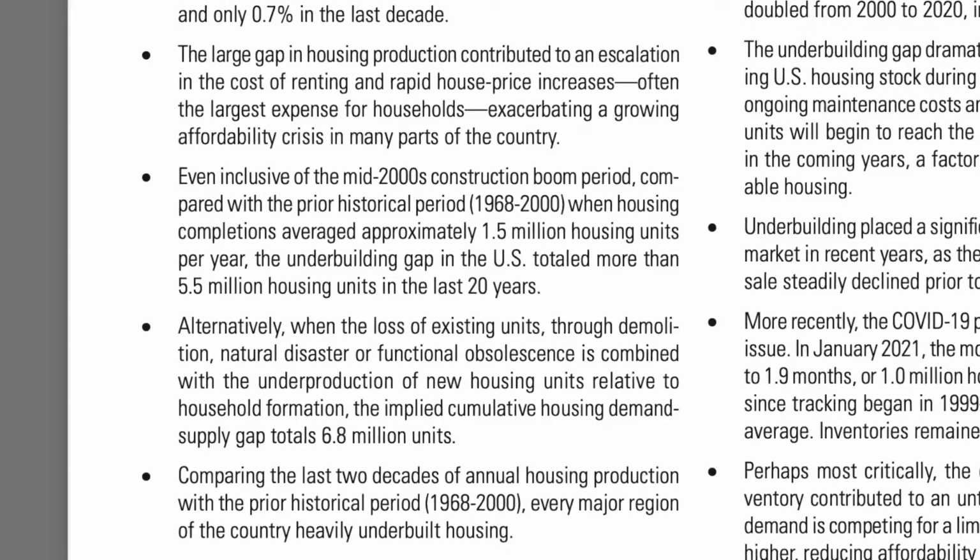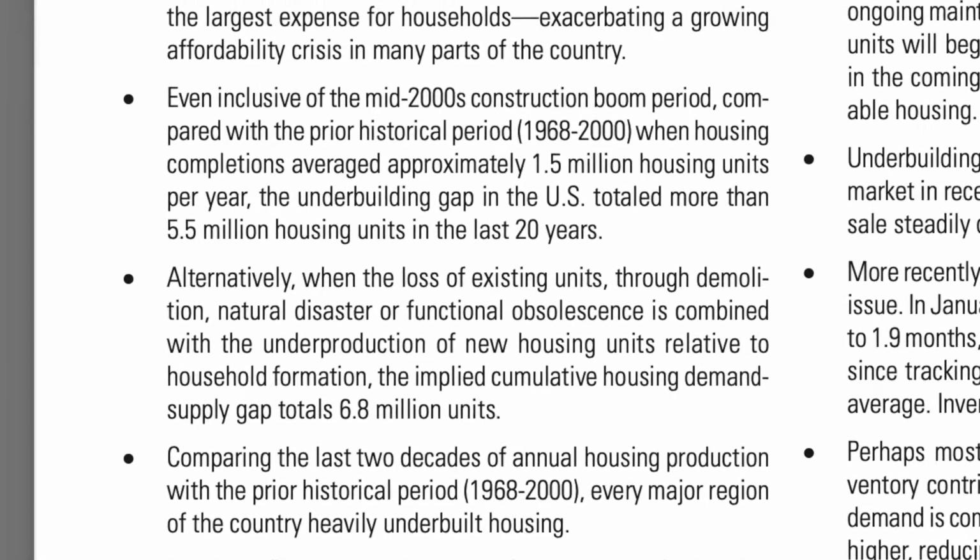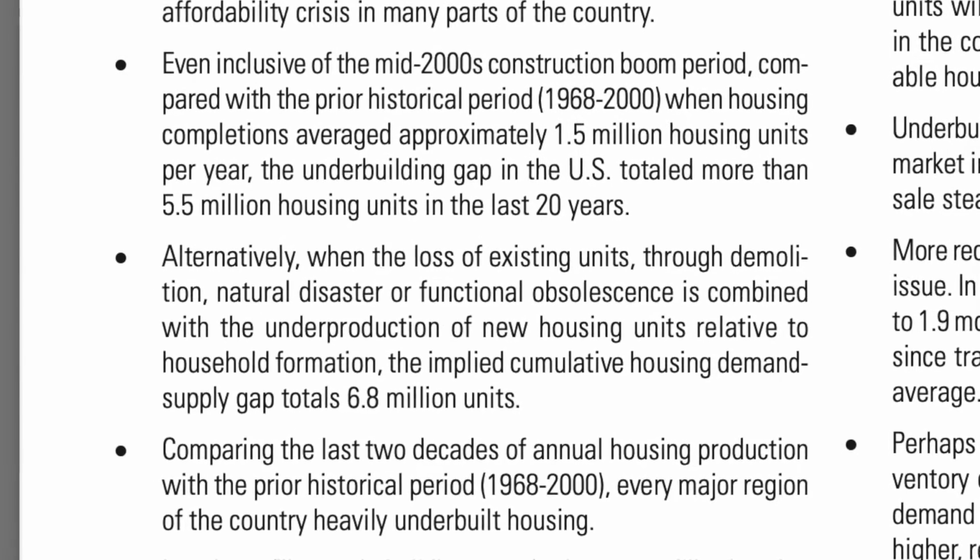And when combined with natural disaster or functional obsolescence of homes, the implied cumulative housing demand supply gap totals 6.8 million units. This shows that there's a severe gap between the number of homes that are built and the number of people who need new homes. New construction keeps housing affordability low.